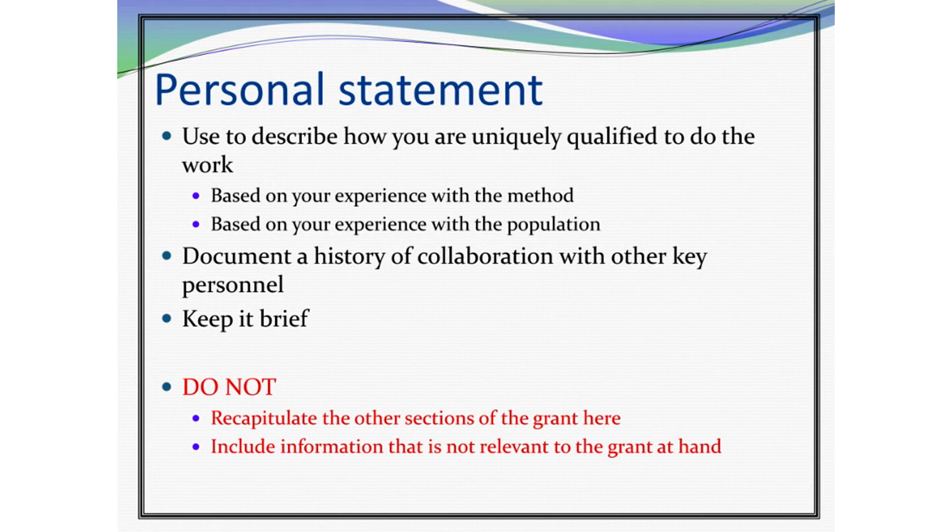The other thing, so I made notes in my last grant reviews panel about things that annoyed me, and then I put them in these slides. So don't recapitulate other sections of the grant here. Don't tell me about the methods. You can tell me about why you can do the methods. Like, I have had training in electrophysiology.